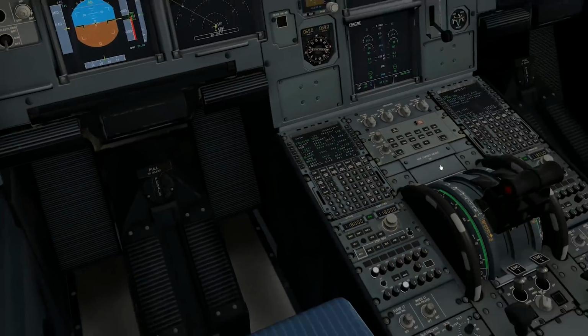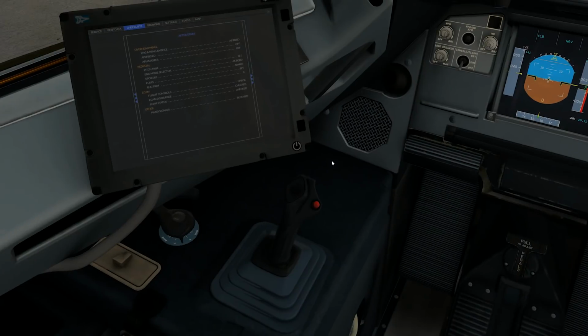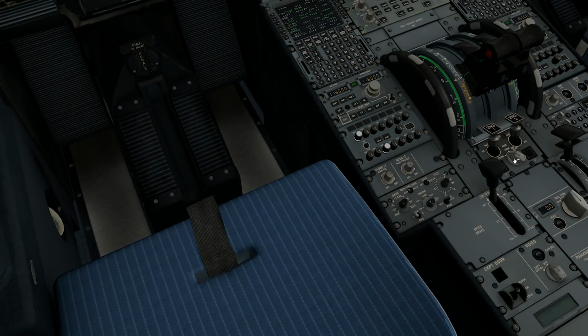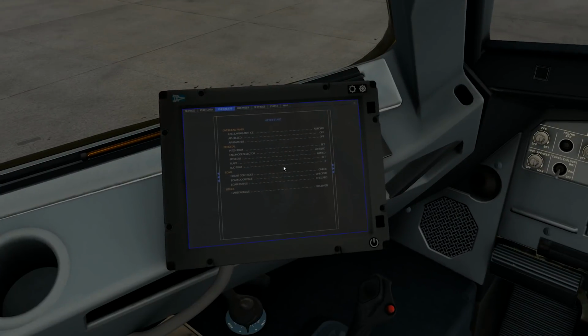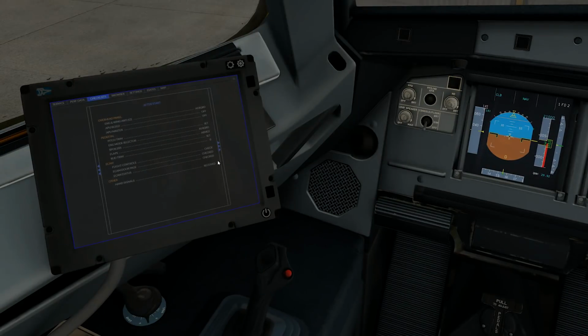Pedestal pitch trim, we want to set that to 0.4. Let's go ahead and make sure we do that. That's probably good about right there. That's up 0.4. We've got engine mode selector as required. We're going to put that over to crank for our departure. And we will move on to spoilers. We'll arm those guys right there.